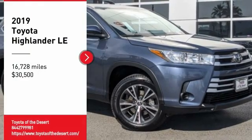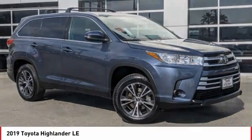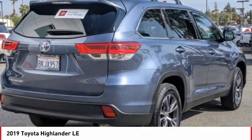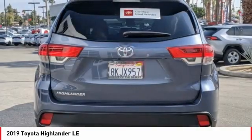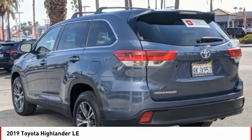Make a great choice today with the 2019 Highlander. The Highlander is the SUV that's thought of everything. The Highlander offers seating for up to 7 and features Toyota's innovative center stow design. The second row bench seat folds away, leaving a pair of captain's chairs.